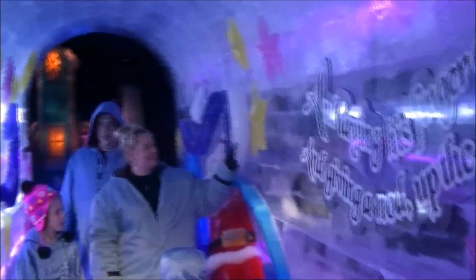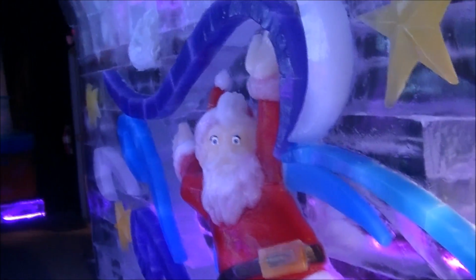Now it's kind of cool because we get to go under Santa through and into this igloo kind of thing. It's supposed to be the chimney. Okay. Which is cool because you're surrounded on all sides by ice in a small little exhibit. And I like this because you're supposed to be in the chimney and you can see Santa enjoying himself going up the chimney with you. I think it's very well done. Yeah. Very pretty.